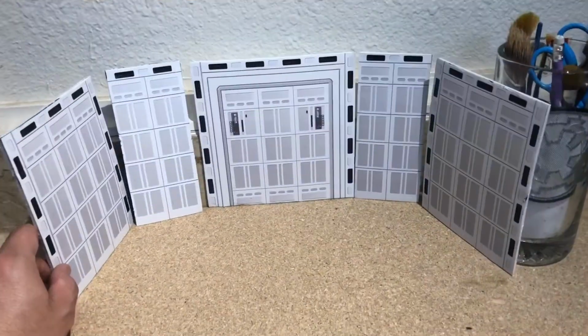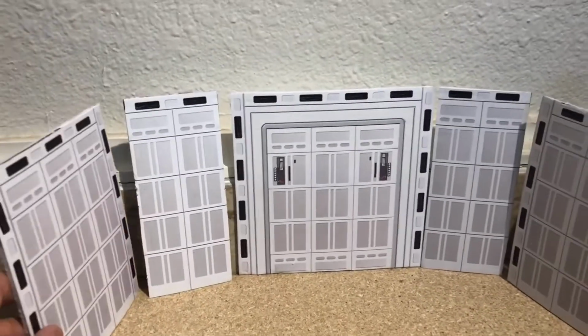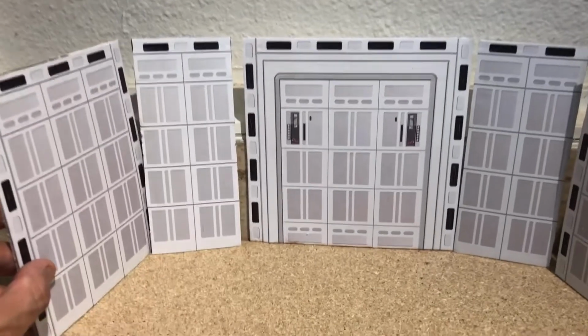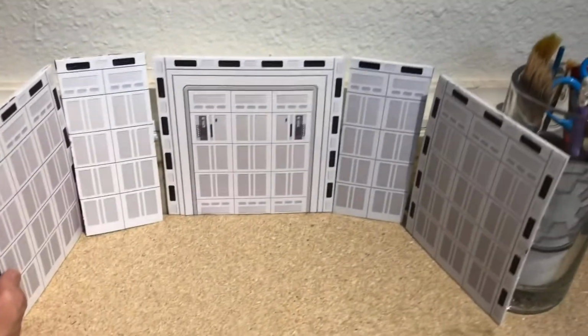All right, tell me you're not getting excited now. Look how great this looks already. There's decals of doors and just some wall fixtures, but you can already get the idea of what's gonna happen, and I'm pretty excited. It's gonna be awesome.